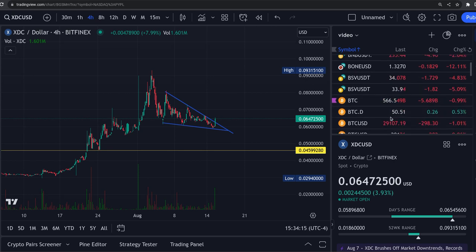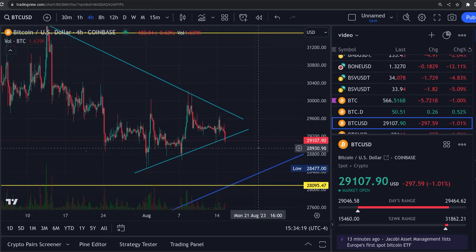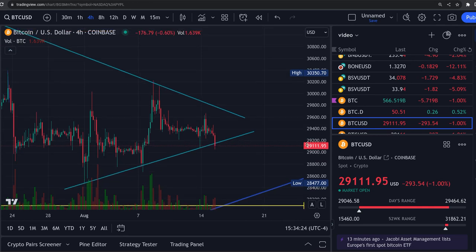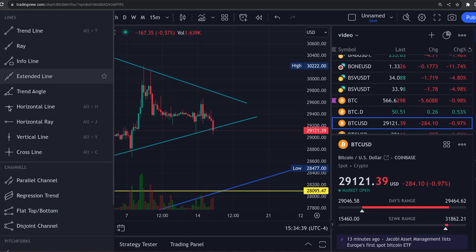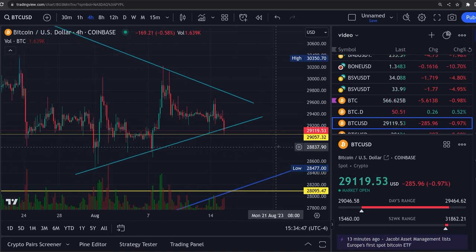This all happened just as I started making videos today. You can see it had a little bit of a wedge formation forming here. It's dipping down out of it. It had this dump here, 297 bucks. It's down about 1%. It came down here to 29,000. What was the low? 29,046. So we're going to put a line there and see if we hold that or not. But that's what's going on right now.